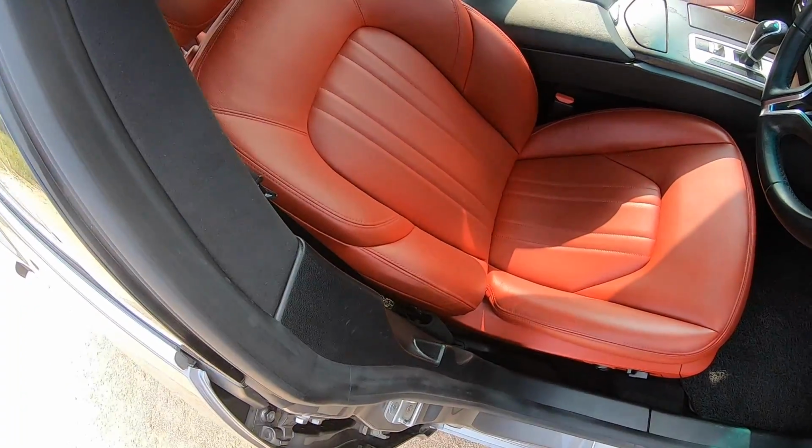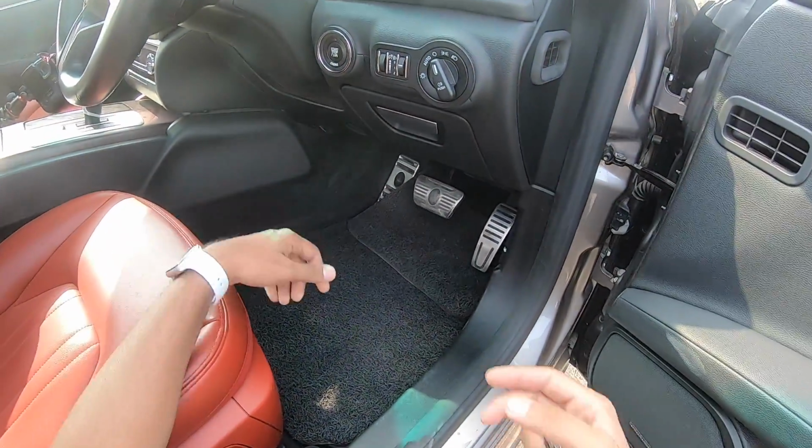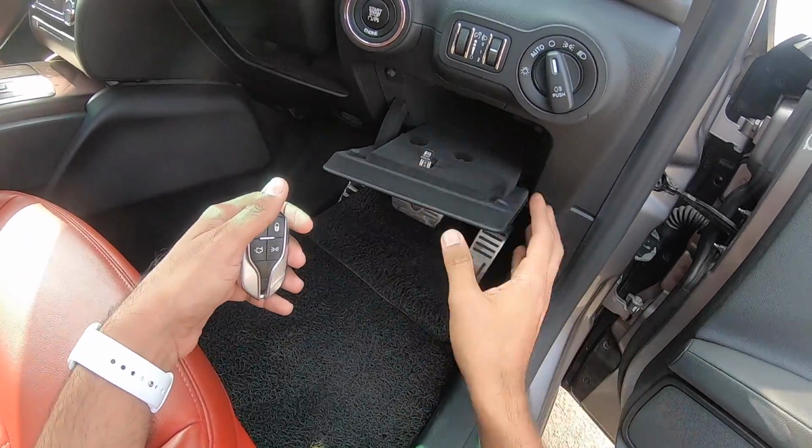Anyways, front seats are really very comfortable. They're wide, and I love the red treatment. Meanwhile, here there's storage space, which is of no use. It's not that deep. That's what she said.